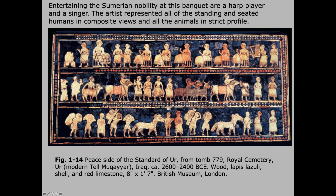All right, so this is the peace side. Again, same materials: blue for the background, and then red, and then shell. And here there's a harp player and a singer, and they are entertaining. So here's the harp player, and the singer's over here singing. And again, you can tell who the king is because his head is breaking through the register. And then everybody down here is bringing all of this bounty. They're bringing animals and their crops, all showing the bounty to the king.